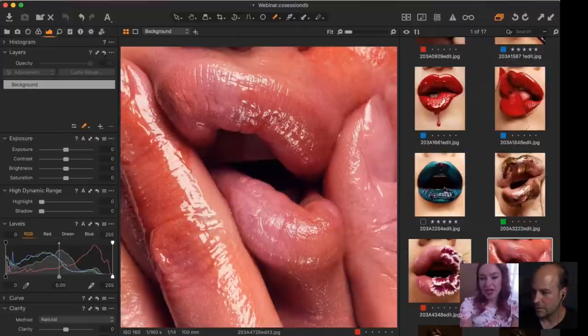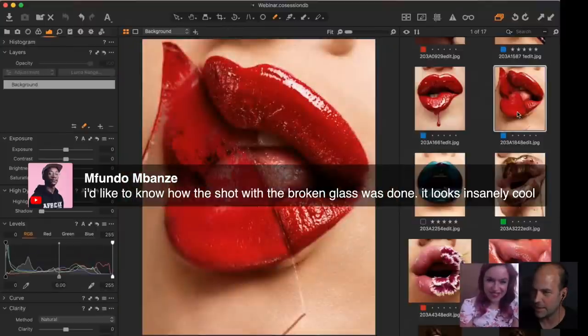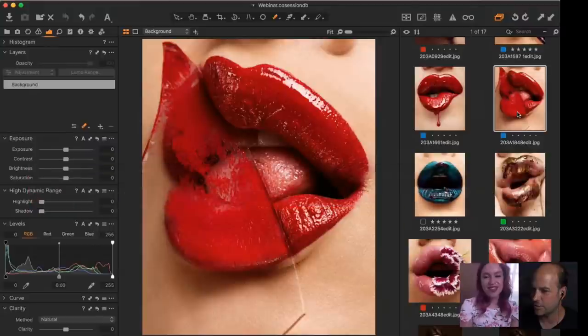Actually, going back to the gloss, we had a question from Fundo, who said, how did you do the shot with the broken glass? It looks insanely cool. Was any lip damaged in the making of this photo? They weren't. I'm sad. I kept the shard. I don't know where I have it right now. This was almost more of an accident, so this question is interesting.